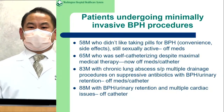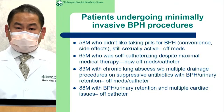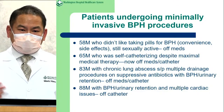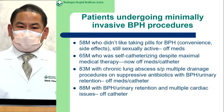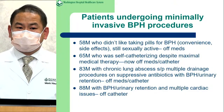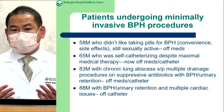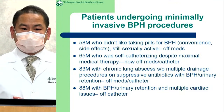So here are just some of my success stories where I've used minimally invasive procedures to help some of my patients with BPH. In the first two points there, I have patients in their 50s and 60s who were young and sexually active and didn't like taking pills for BPH. After doing a procedure like that, they were able to come off their medications and were satisfied with their urinary symptoms. I had another patient in their 60s who actually couldn't pee and was sticking a catheter in several times a day to empty his bladder. After this procedure, he doesn't need to do that anymore, and he's off his prostate medications.